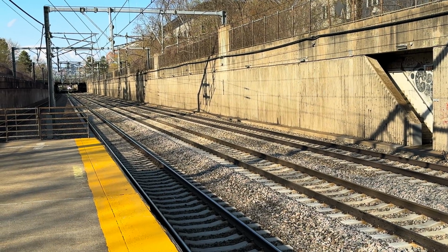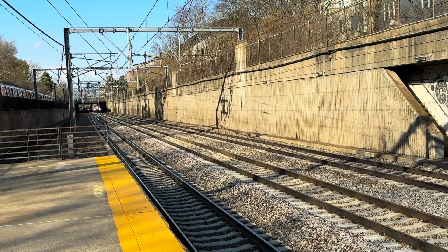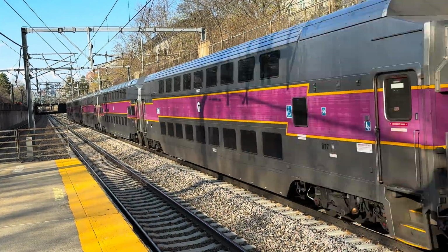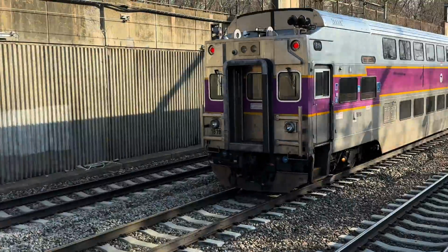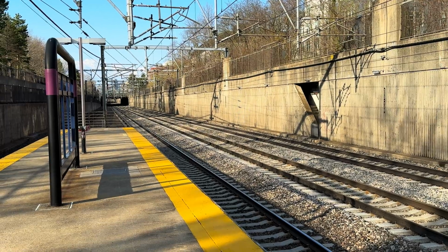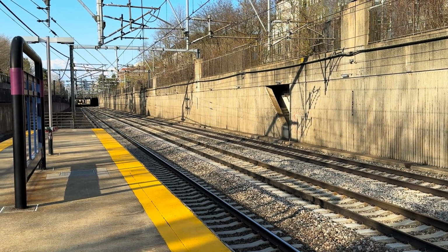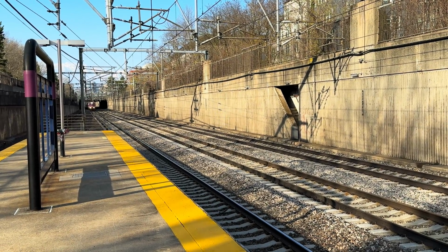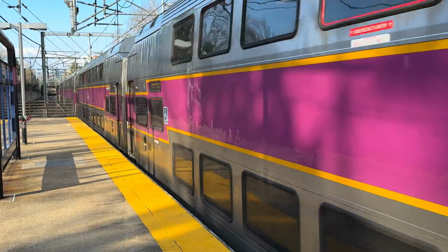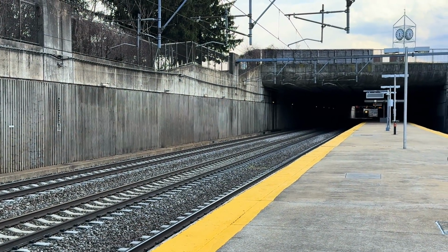Approaching at 5:14 is 963, Boston to Stoughton. Yeah, when you see LED lights, it's a purple delight. It's a warm afternoon here, but getting a little breezy. It's going to be a lot colder tomorrow, only around 50. Approaching at 5:21 is 763, Boston to Forge Park. 5:28, here comes 960 from Stoughton to Boston.